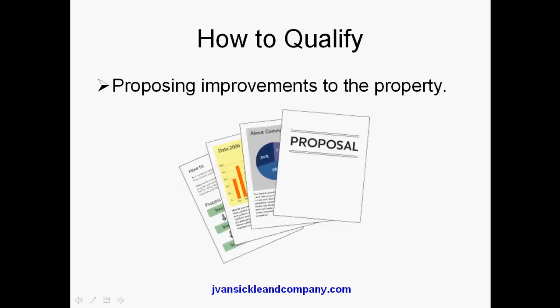Once that's done, if you have a project where you say, okay, now I'm going to do a bunch of renovations, then what you need to do is put together a proposal that basically outlines what you're planning on doing. Again, I would recommend getting a consultant to help you do this. This is not the type of thing you want to learn by trial and error, because errors can cost you your credits. But what you're going to want to do is put together a proposal: these are the things we're going to do.